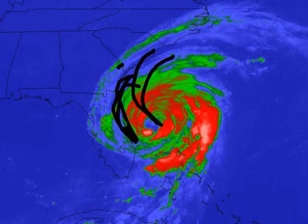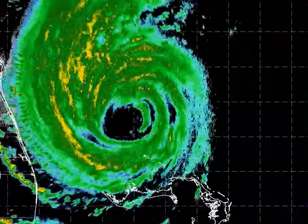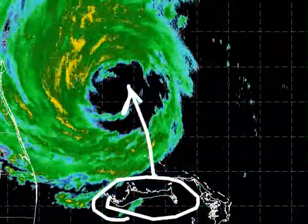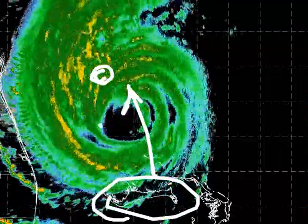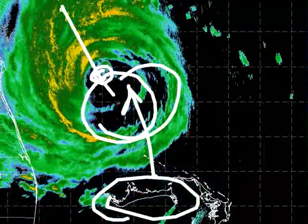You can see the radar right now. Here's the radar out of Melbourne, and again, there's the eye of Dorian. Finally left those poor people in the Bahamas, and now it's moving north-northwest. Obviously, the inner eye here that was once over the Bahamas has become a much larger eye, and so it's kind of a fat hurricane now, headed on north-northwest.